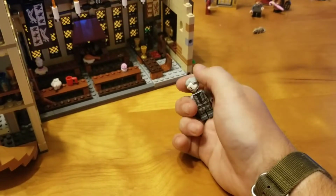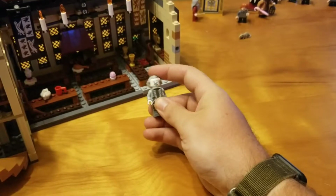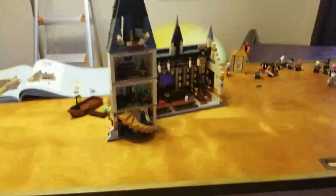Lockhart's not a terrible... I don't need to bang that drum. Just noting the differences and having a little fun with the play set. So, all things considered, it was time well spent and a lot of fun building it. And it will go great up above my NIB 2001.